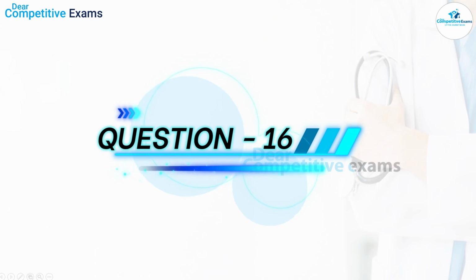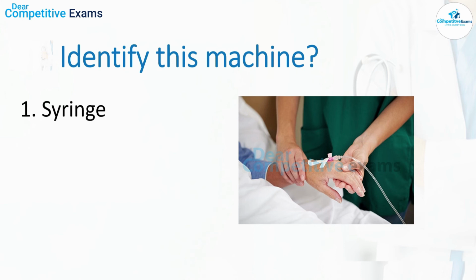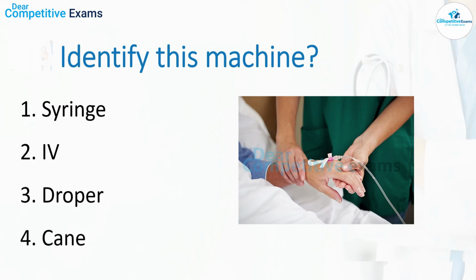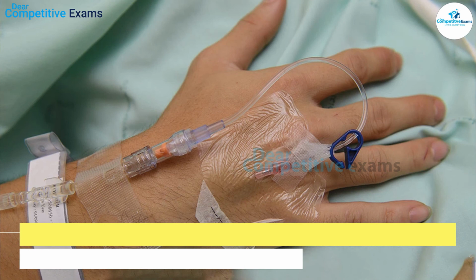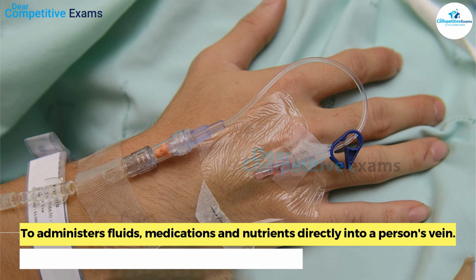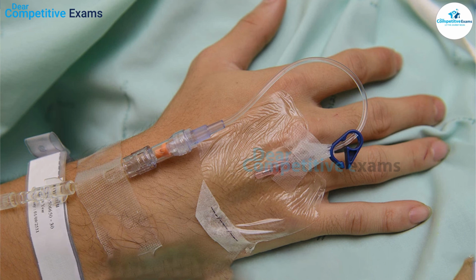Let's move on to the next equipment, and that is this. Is it called syringe or IV or dropper or cane? Let us get the answer. This is called an IV. IV stands for intravenous, and usually we see this when a doctor starts giving us drugs into our body using a needle. It's a kind of tube that is inserted into our vein. Then they start giving us fluid or any kind of drugs. Okay, that is what is known as IV, right?